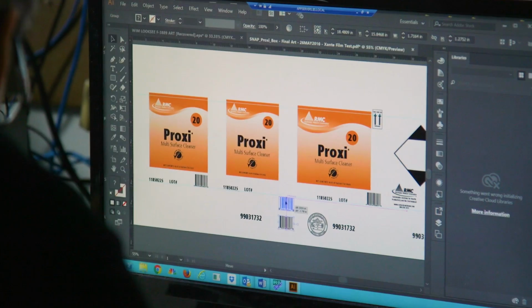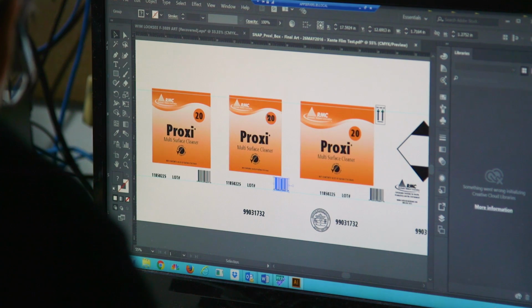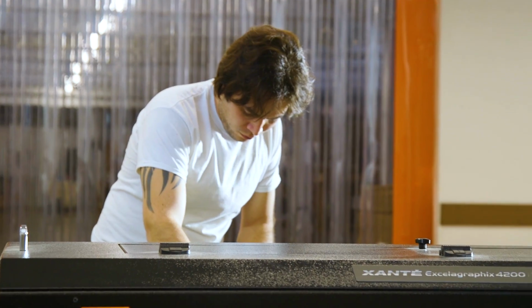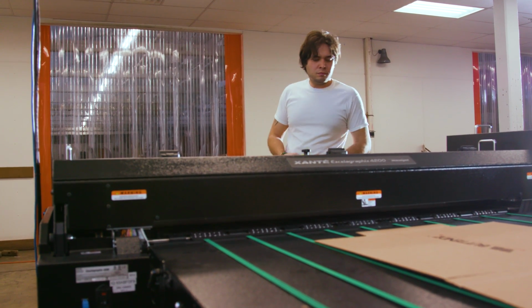Some of the requirements I would look at is a background in Adobe Illustrator or programming. Someone who's obviously extremely comfortable with operating a computer and moving files around. The operation of the machine itself is very teachable. We, in fact, have taken two or three relatively new people, and inside of half a day of training, they were up and operating on their own.